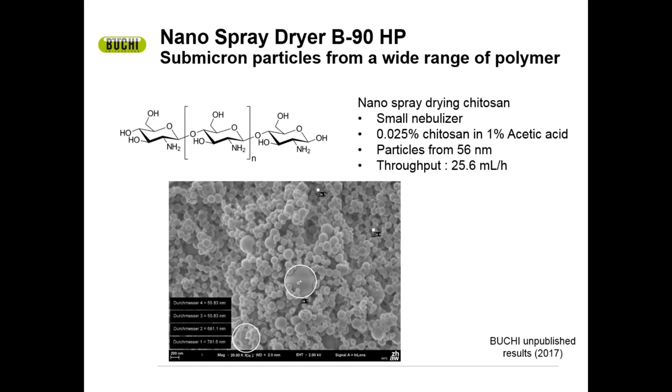We also tried to spray dry chitosan in order to see how small we could get by spray drying with our unit. And in this quick test, we managed to get particles of 56 nanometers with a throughput of 25.6 milliliters per hour. In order to get such small particles, we had to dilute the solution quite a lot, but there is potential to really, really reduce those particles by using the Nano Spray Dryer B90 HP.